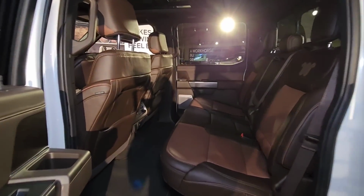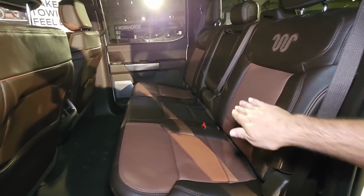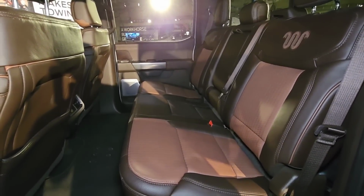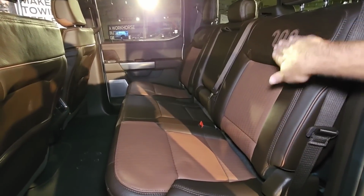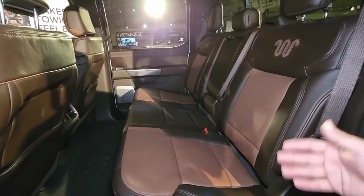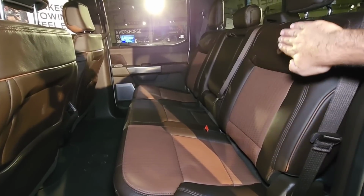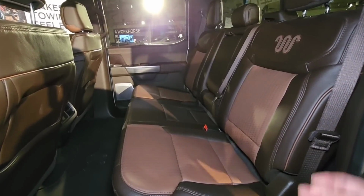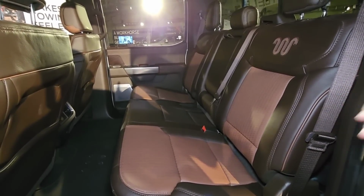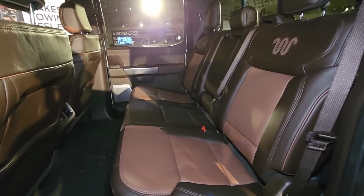The only thing I would have liked is maybe the ability to slide the bottom cushion forward so the back can recline slightly, but I was informed yesterday that the back seat angle is actually slightly angled a bit more to give riders in the back a bit more comfort than the past, because I know in my truck the angle is pretty tall, so if you sit in the back for too long, you're probably going to be complaining. And I believe in 21 they angled it slightly, and they angled a little bit more for 23, so that is really nice.